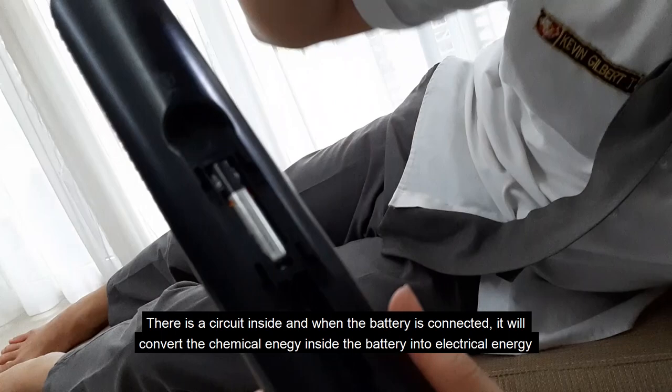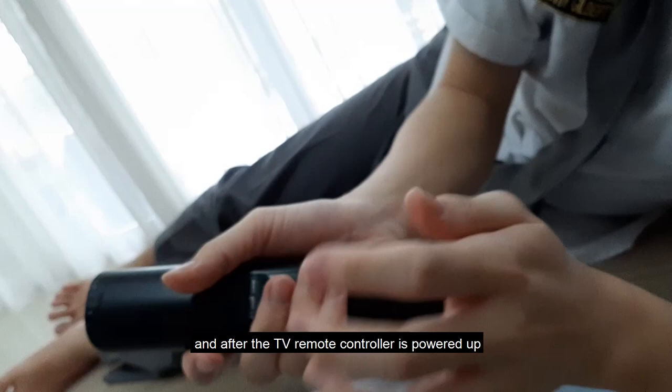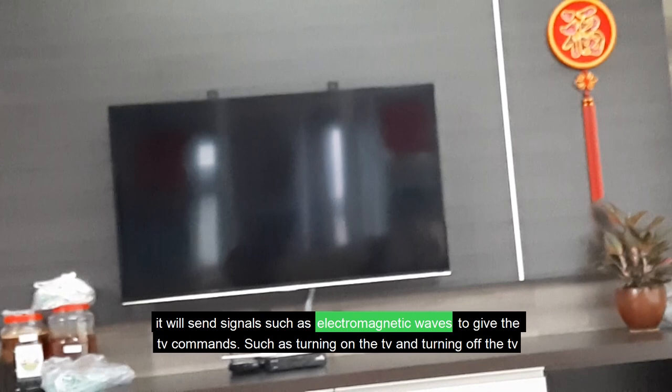There's a circuit inside, and when the battery is connected, it will convert the chemical energy inside the battery to electrical energy. And after the TV remote controller is powered up, it will send signals such as electromagnetic waves to give the TV commands, such as turning on the TV and turning off the TV.